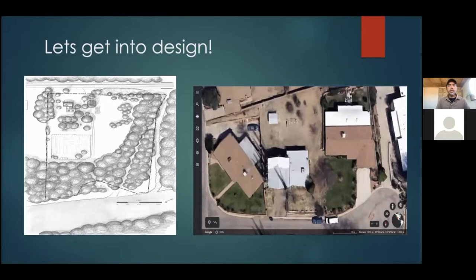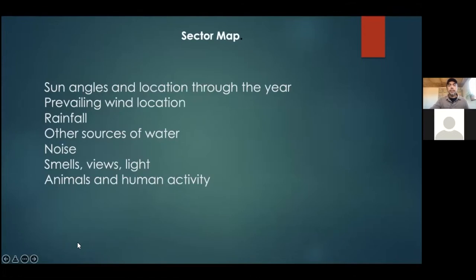You are getting all of the physical elements that exist on the place where you're going to be implementing your design. So that's our first step.